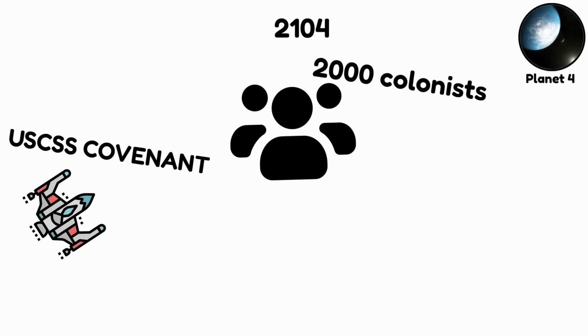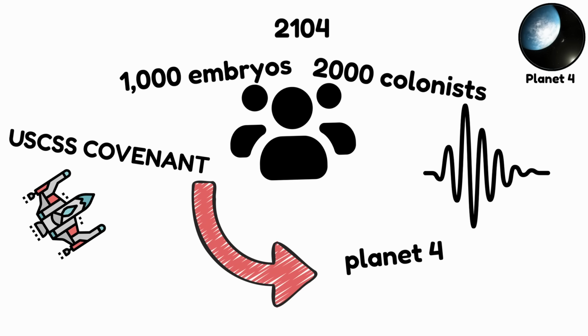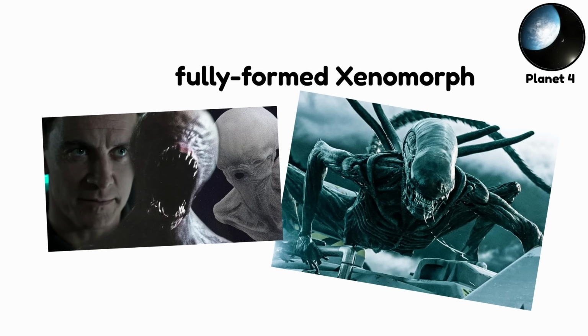In 2104, the colonization vessel USCSS Covenant, carrying 2,000 colonists and over 1,000 embryos, diverts to Planet 4 after receiving a human distress signal, later revealed to be David's transmission. Upon arrival, the Covenant crew encounters Xenomorphs, white-skinned creatures born from local wildlife infected by mutagenic spores. Multiple crew members are killed in attacks by Xenomorphs and later by the fully formed Xenomorph variant bred by David.